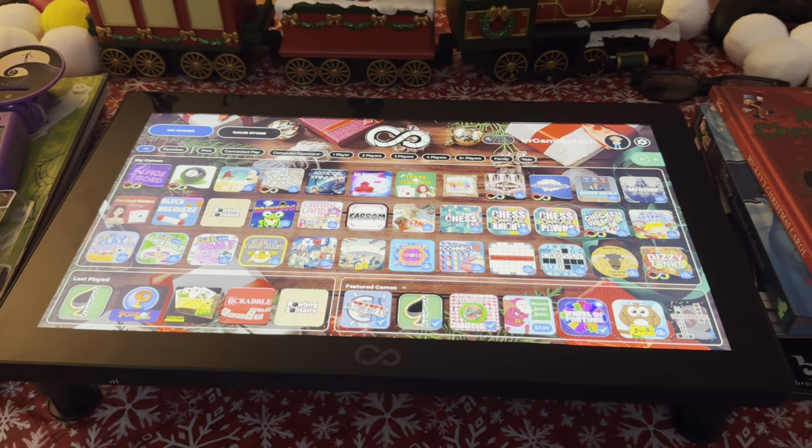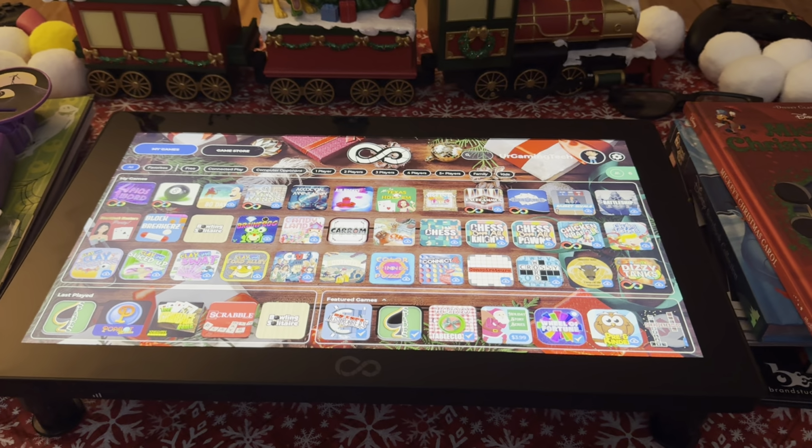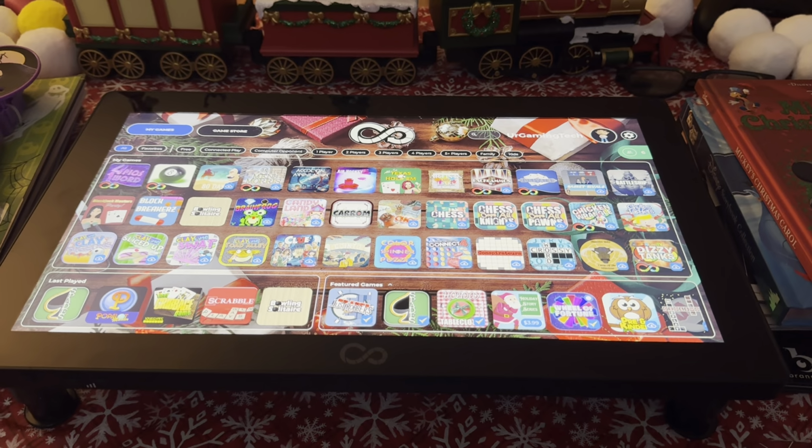And I love being able to take this to family and friends' houses and having access to all the games. And you don't have to buy the games twice or anything. You have them on both, and it's been fantastic. So the Arcade 1-Up Game Board coming in at number 8.